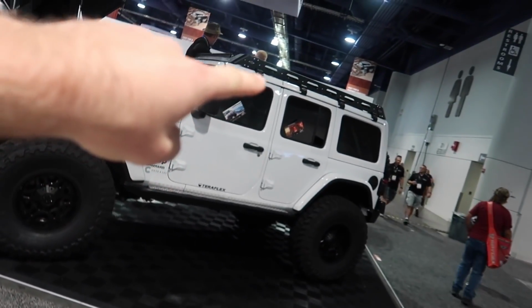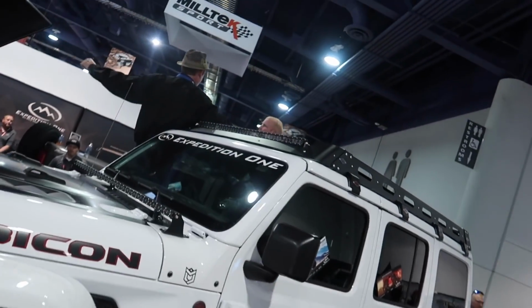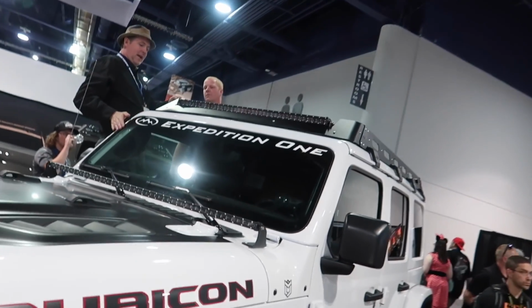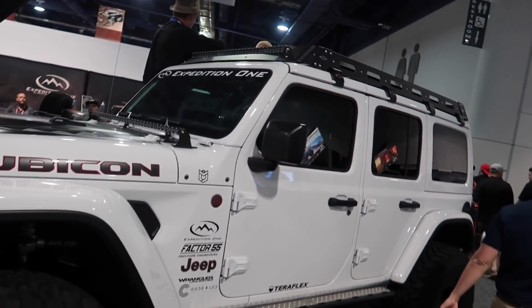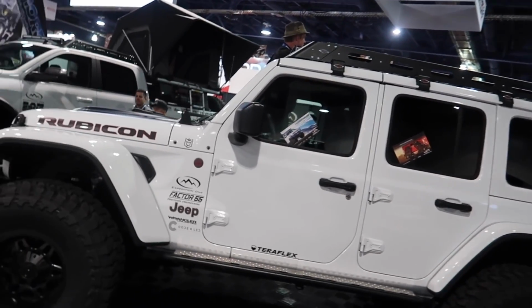Really do like this roof rack. Really low profile, doesn't have to mount through the hard top, because you can see it mounts to the drip rail, and there's space up front for a light bar. Doesn't add much to the vehicle, but just enough for some more storage on the top there, and just a really good looking Jeep.